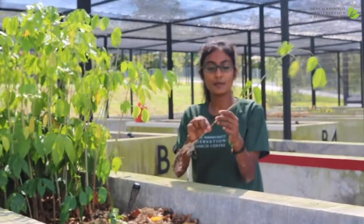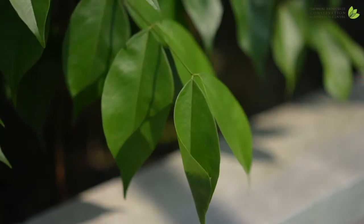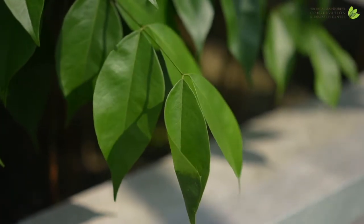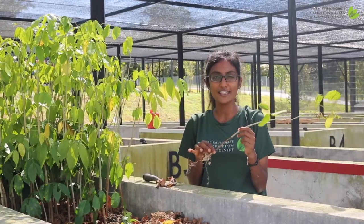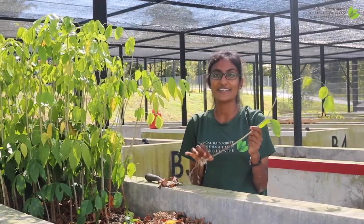Okay, so this merbau is ready for transplant. Merbau is our national tree. It is the pride of our nation because of its big, tall, and strong characteristics.